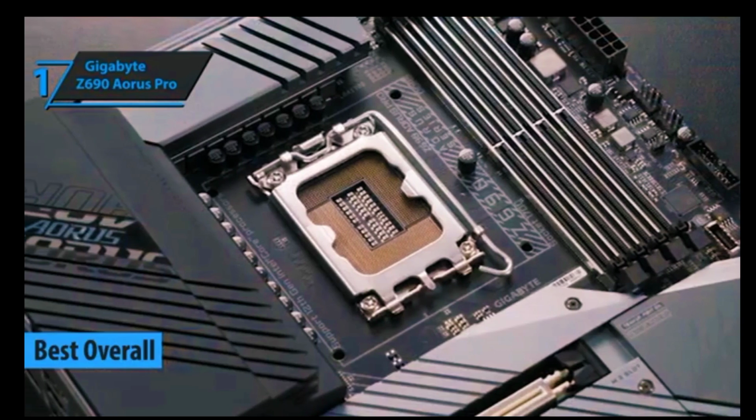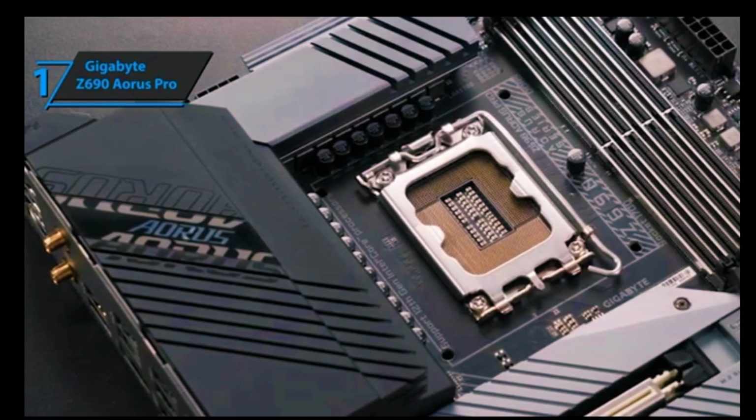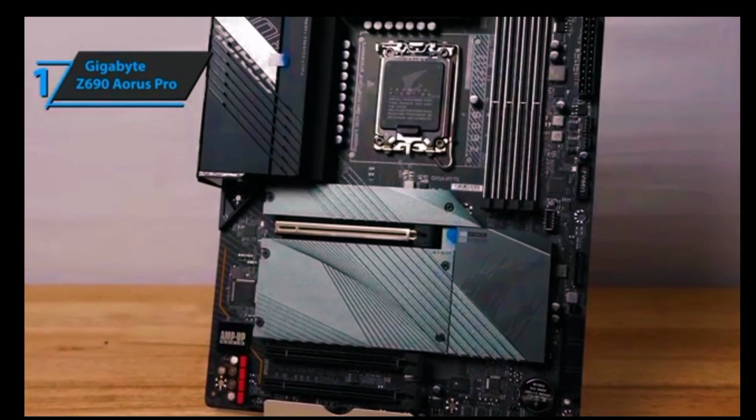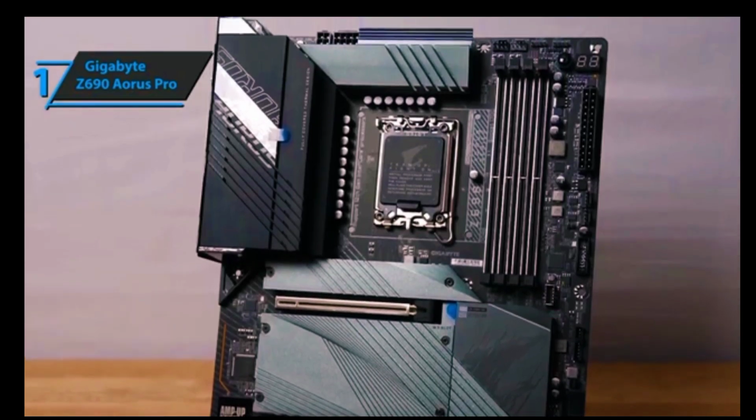Finally, we present to you the gold medal in the title of the best overall motherboard available on the market in 2023. Meet the Gigabyte Z690 Aorus Pro. We're looking at a model that meets the needs of users by being compatible with the Gen 12 LGA 1700 socket, DDR5, and PCIe 5.0, a motherboard with ATX format and dimensions of 30.5 by 24.4 centimeters that's part of the medium and high-end Gigabyte lines.